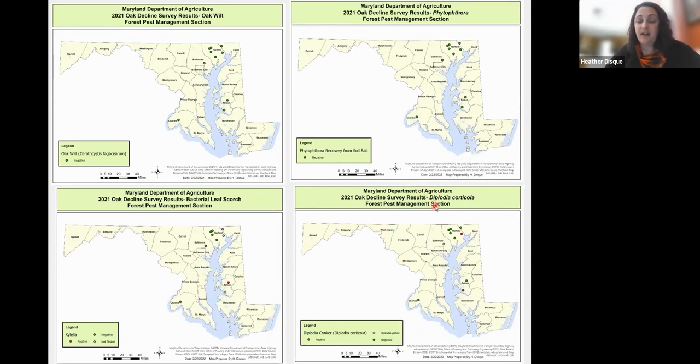Like I said, we did find the Diplodia cankers. Those were found in Harford and Talbot counties. There was another positive of a different Diplodia, not Diplodia corticola, but Diplodia gallae. That was the find in Baltimore County. And bacterial leaf scorch has been found in Maryland for a while now, but the declining oak samples in Talbot County were positive. The oaks that were declining in Talbot in 2021 were positive for bacterial leaf scorch.